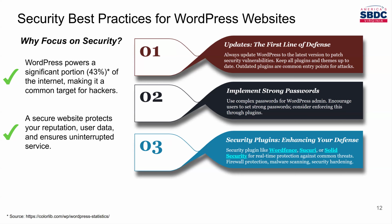So, like I mentioned, there's plugins that can do just about anything on WordPress, and there's a whole bunch that are focused on security. Some of the most popular ones are Wordfence Security, or Solid Security. And these do enable an additional layer of real-time protection against threats. They'll include things like firewalls, scanning your site for malware, which could be some code running on there that a hacker put there, and security hardening, which will prevent things like brute force attacks or people trying to guess your password until they get it right.